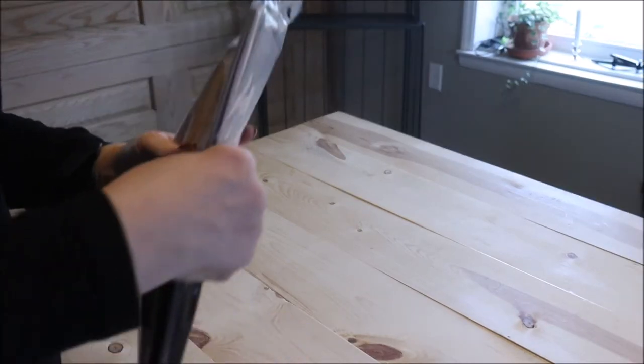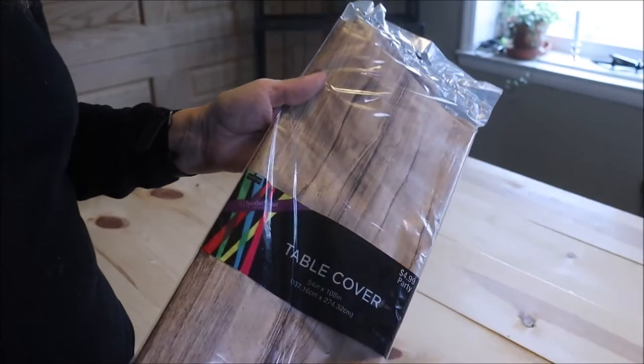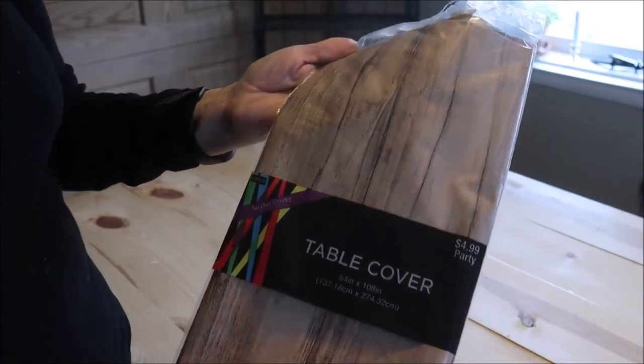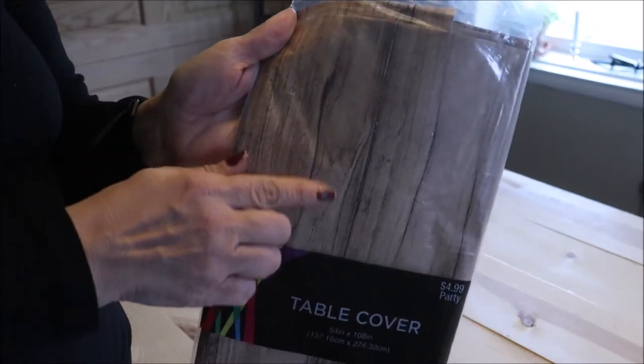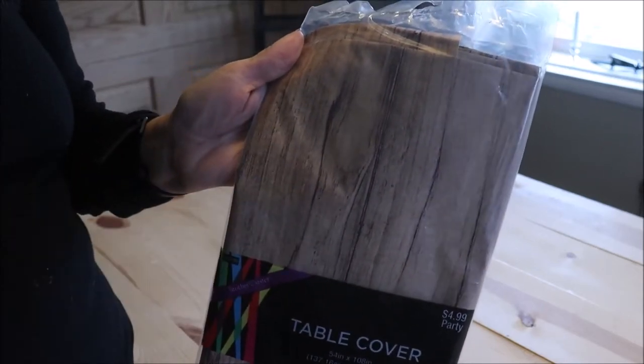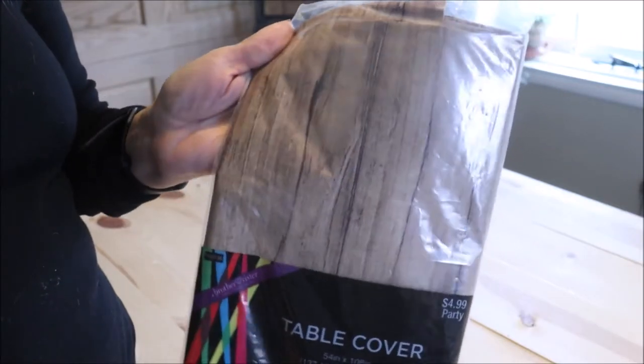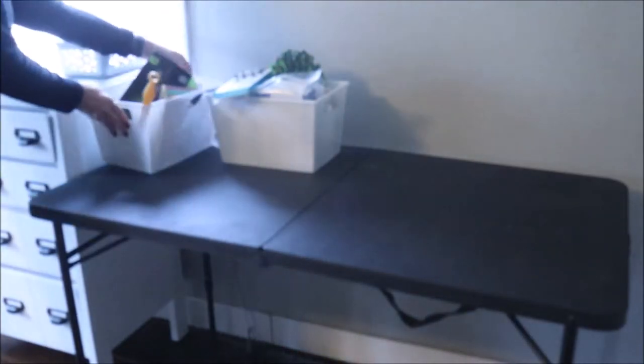So what I've done is I've gotten this tablecloth from Hobby Lobby. It's very, very thin. It's just in the party supplies at Hobby Lobby. And so I liked the wood grain. I thought it would kind of make the table fit in a little better until I could get it done. So that's what we're going to do.